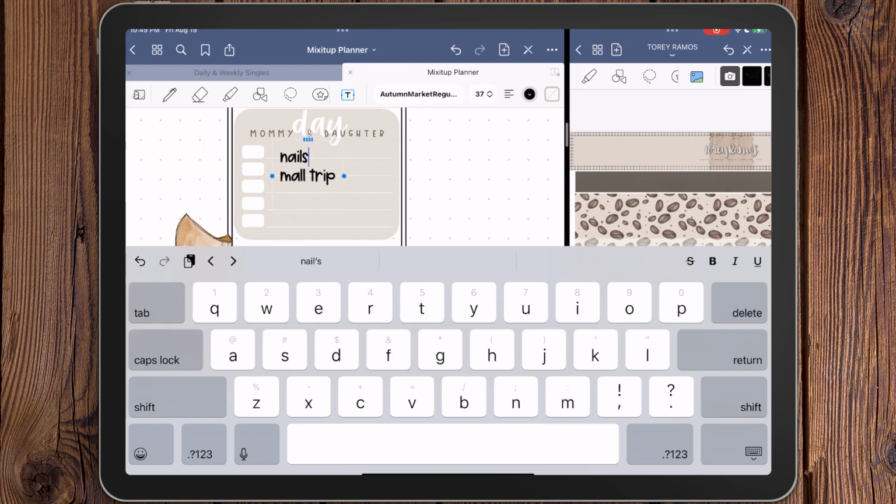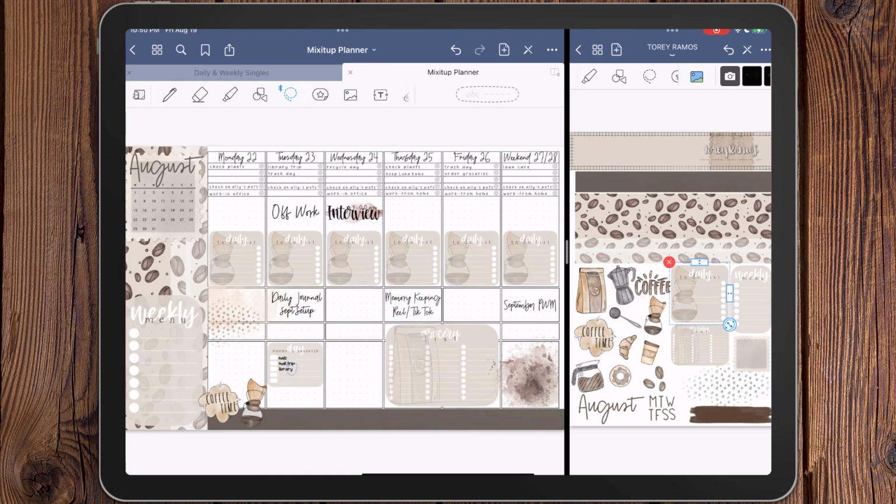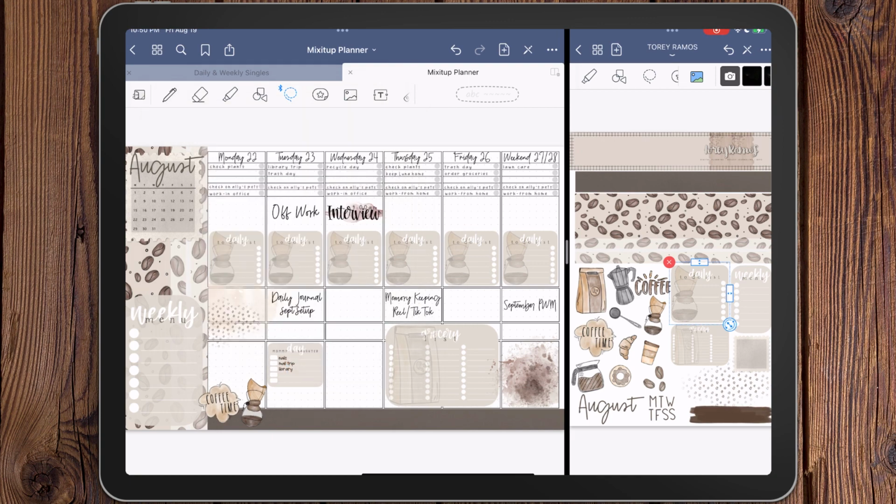Now I'm just adding some actual items to the mommy and daughter day widget that I've got here. So I want to take us to get our nails done, and then potentially that mall trip, and then Luna also loves going to the library, so of course I'm going to take her to the library with me, and we're just going to have a whole day together. We're probably going to stop and get some coffee or something like that as well, because she adores coffee shops and stuff like that.